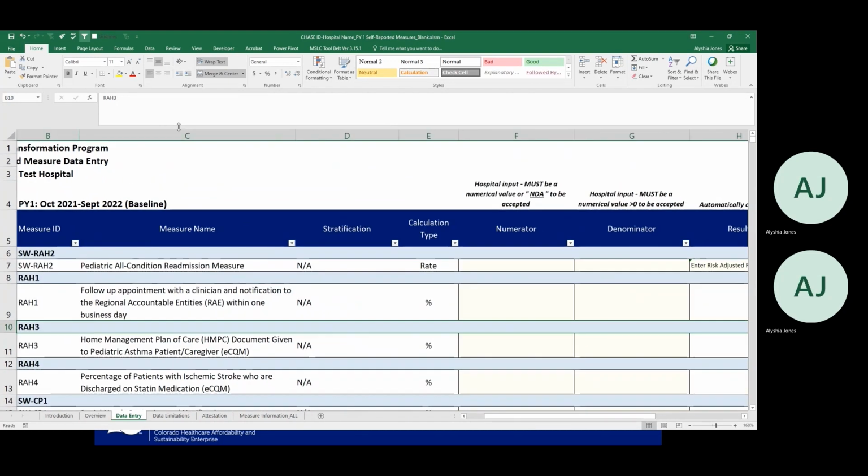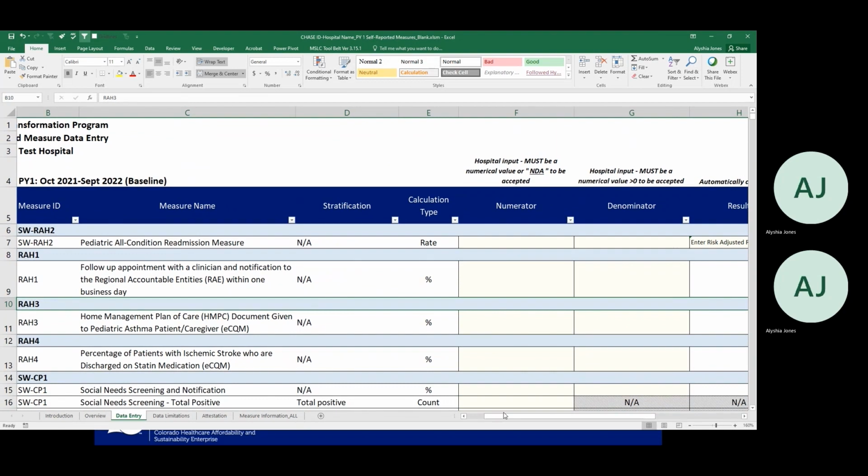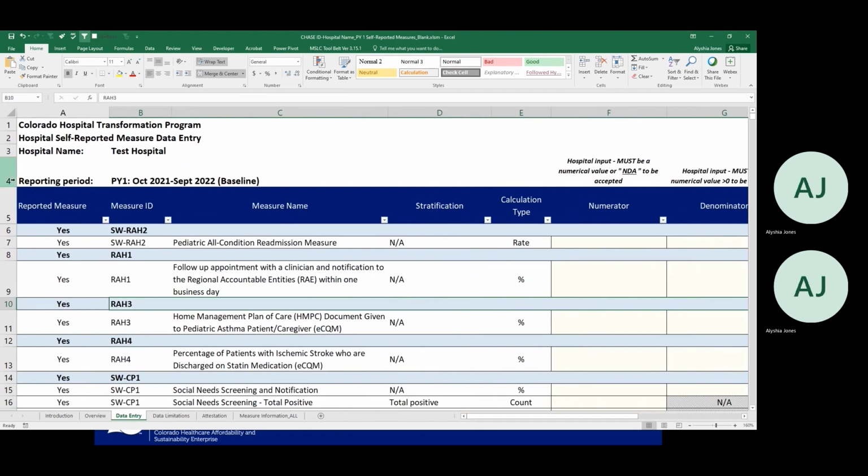So you can see here, we've got the reporting period automatically selected. This workbook is for PY1, which is October 2021 to September of 2022. This time period is to be utilized as the baseline for setting performance benchmarks starting in PY3.